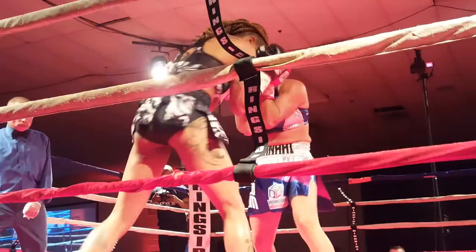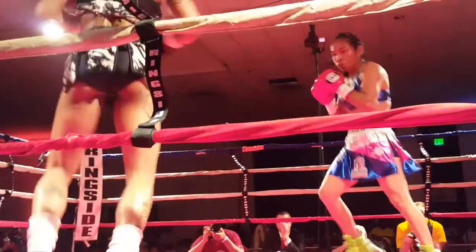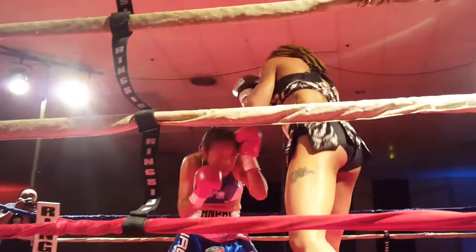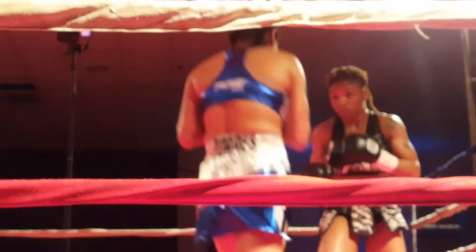Left hand coming by Torres. Right hand to the body by Douglas. Left hand in close by Torres to the body. But she's taking one, giving one, and taking back three or four. Left hand to the body by Torres. And left hand to the body again by Torres. They are close, only a fight here in this second round. Underneath. Very close quarters here.